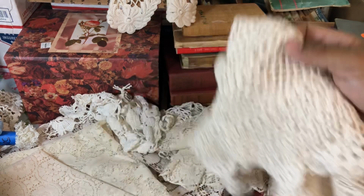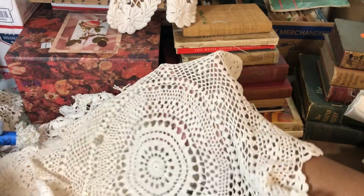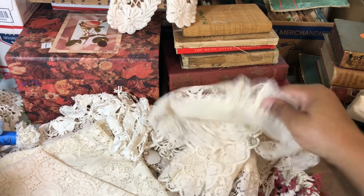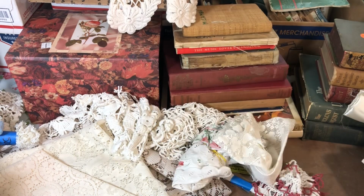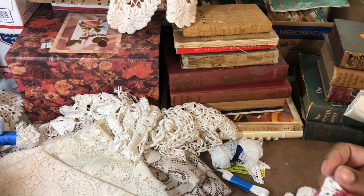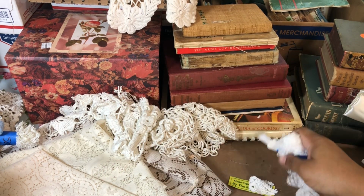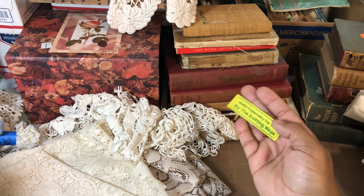Big doily there. Now look at this huge doily, you guys. See, it's ripped there and there. So I guess that explains why it was over in that bin. Love this. Lace on that. Now, there's that. Another little doily. Now that is beautiful. Intricate. By the Knitting Ninja. That'll be nice thrown on a little journal, won't it?